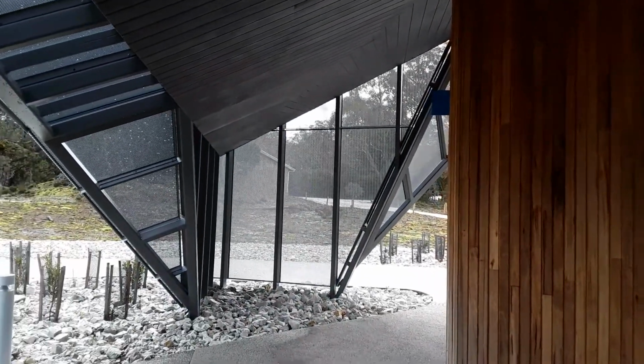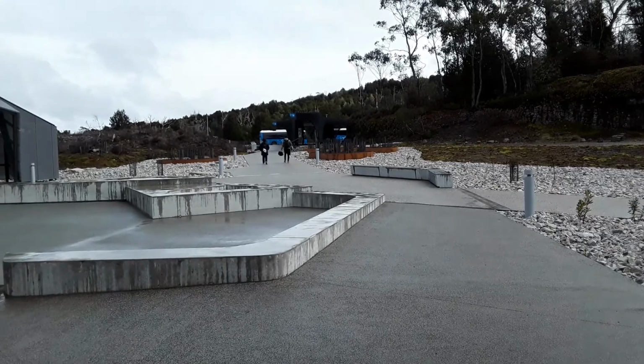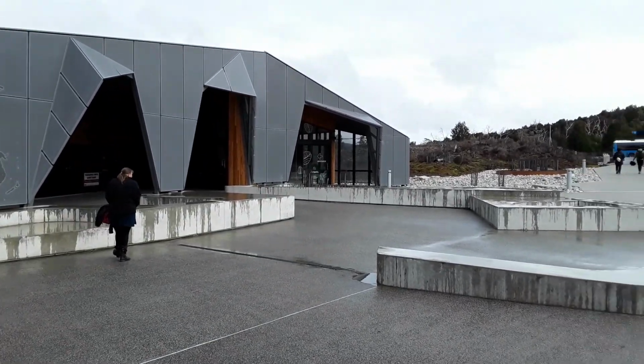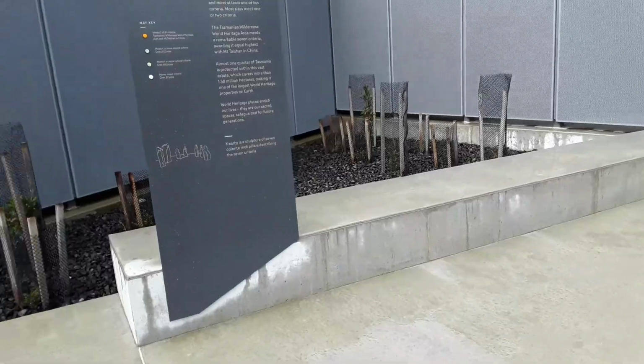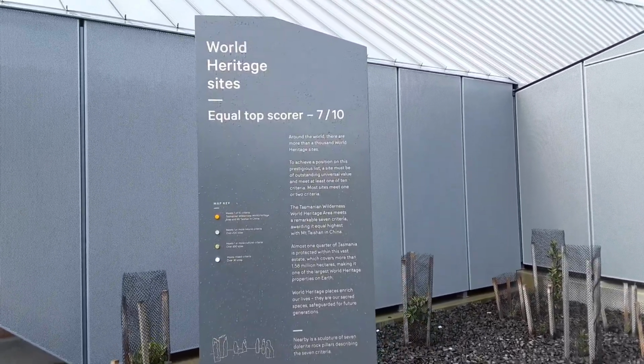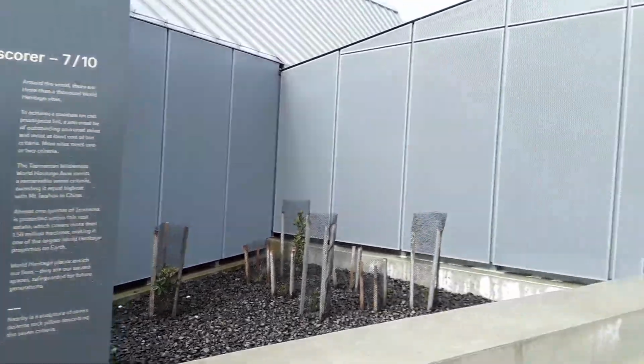I dare say that would all be Tasmanian timbers. One would want to hope so anyway. Alrighty, then we come around and this is the other. Yeah, the bus, you go out to the bus up there to go up to the mountain. There we go, World Heritage Site there. Equal top score, 7 out of 10. It's not too bad, is it?